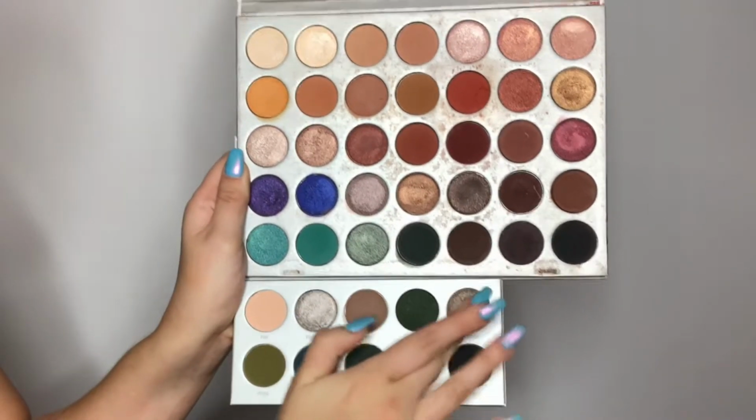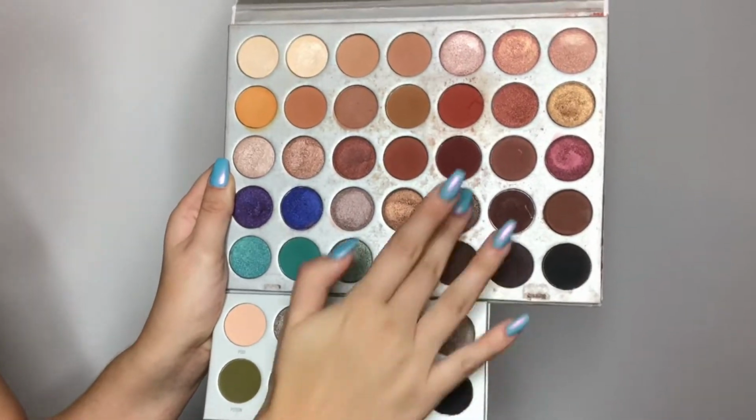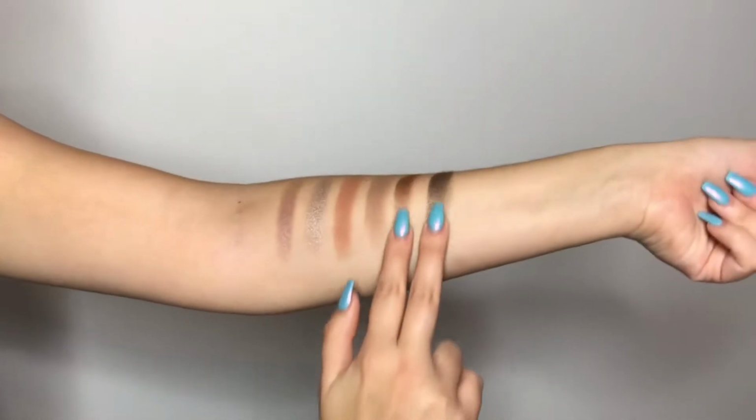Now comparing the shades Diversion and 24/7, you can definitely tell that Diversion is a lot deeper of a bronze color, a little bit more cool toned than 24/7.